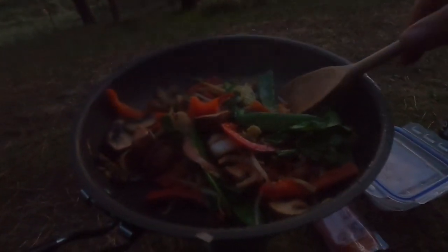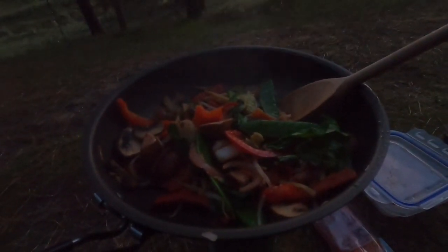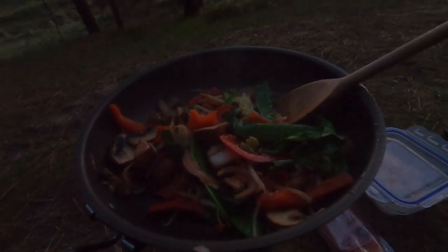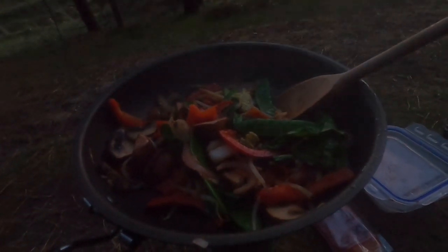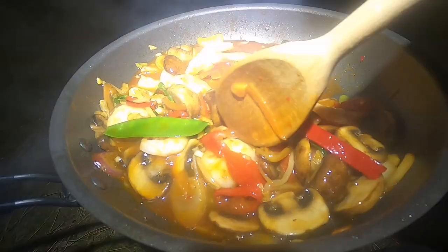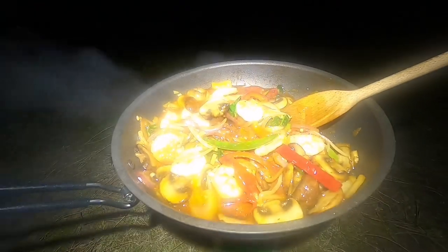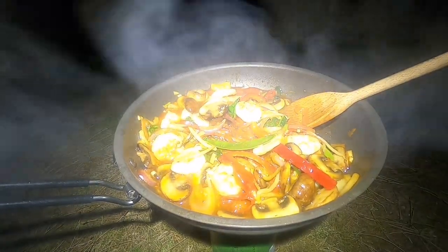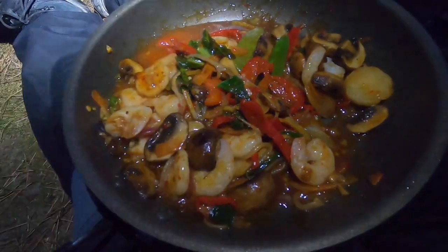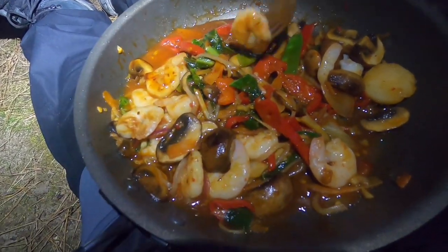I'm just having a stir fry tonight. I did bring noodles, but to be honest, I'm not even that hungry, so I'm just going to leave them out. So I've put the king prawn to one side, I've got mushrooms, vegetables, rice wine vinegar, soy sauce, chilies. Just the usual mix. King prawn and mushroom with chili and ginger sauce. Looking forward to this. I love a nice stir fry on a camp. You don't need water, so easy to make. Really filling, really tasty as well. Can't beat it.